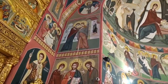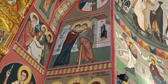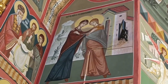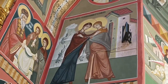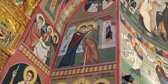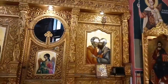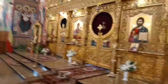Above, it's the meeting of Virgin Mary with her sister Elizabeth. When Elizabeth saw Mary, she became the first prophet, I can say, because John the Baptist, whom she was carrying in her womb, was jumping for joy, knowing that his aunt, Virgin Mary, is coming and she's pregnant with baby Jesus, our Savior.